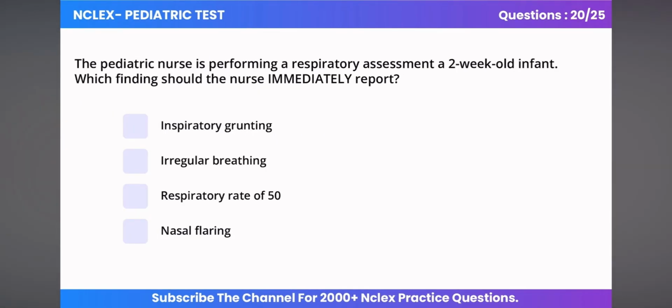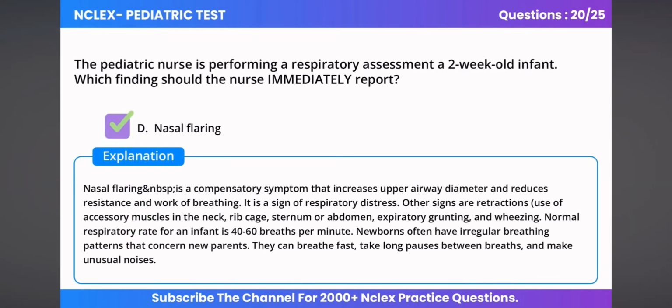Question 20. The pediatric nurse is performing a respiratory assessment on a 2-week-old infant. Which finding should the nurse immediately report? D. Nasal flaring. Nasal flaring is a compensatory symptom that increases upper airway diameter and reduces resistance and work of breathing. It is a sign of respiratory distress.